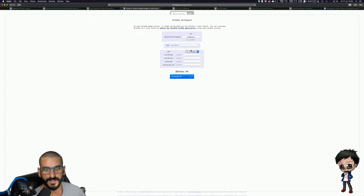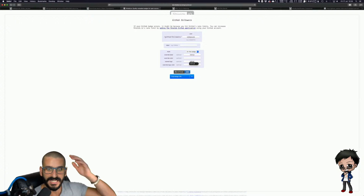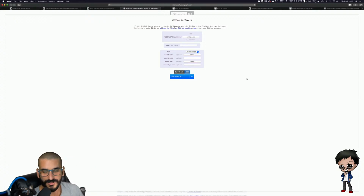I changed it for the badge, which I stole from Praveen. I quite like that design. It's bigger, it's flatter, it's quite nice. And then you could write something like GitHub, and it overwrites the label. You can even add the logo just by adding in the name. It has a collection of icons and logos that you can use. Now you go and copy the badge and just add it as a normal image, and the service will take care of the rest for you.